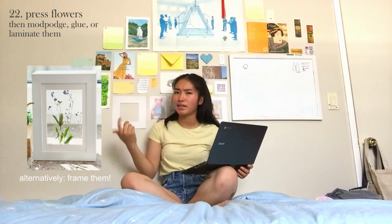I know baby's breath, roses, herbs like rosemary are really good for this, but there's probably a whole bunch of other flowers. I don't think you can do this with tulips and stuff, so just Google what types of flowers you're allowed to dry out. On the topic of flowers, you could press them and let them dry out and then Mod Podge them or glue them onto a piece of cardstock and then use them as decoration.